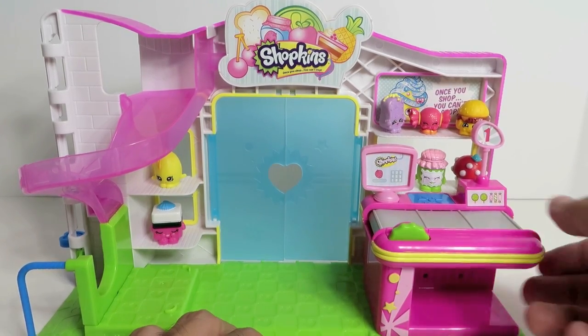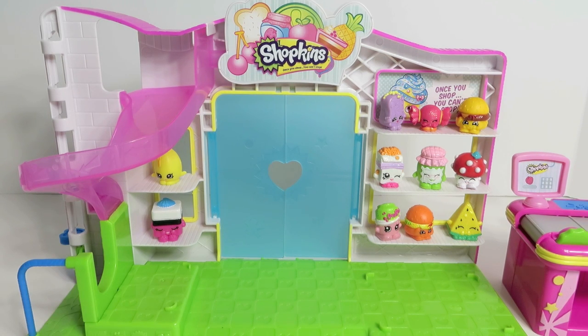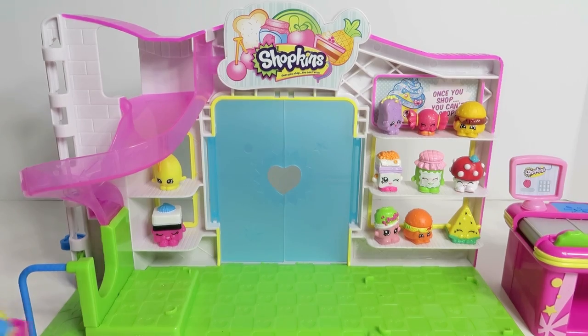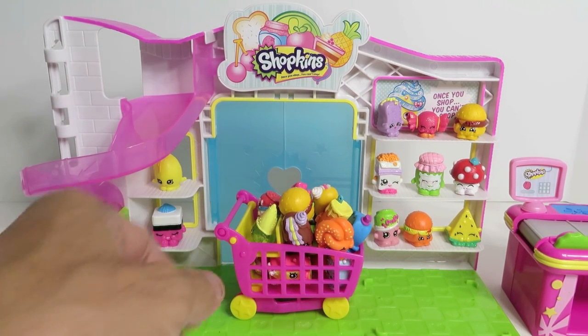Aw, but then you block the Shopkins. Move it off to the side. Okay, I'll move it off to the side. We'll be back in just a minute to play with that. Check this thing out. You can't even see it. This is awesome.